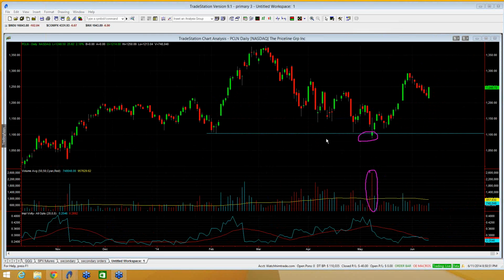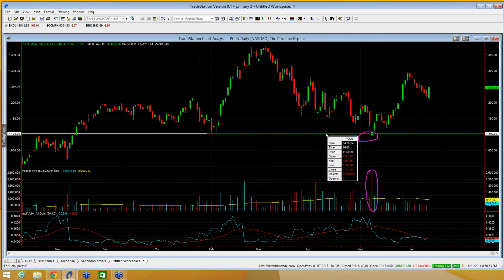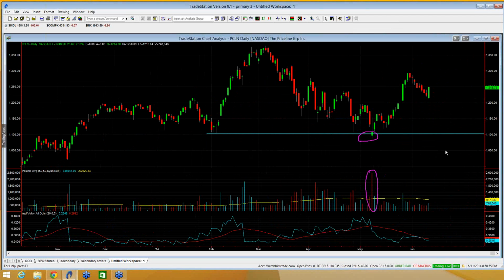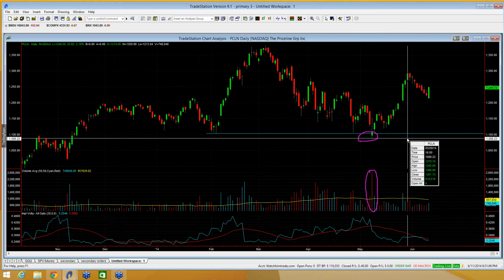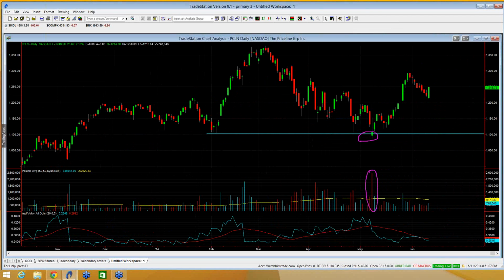You have an imbalance on the supply side. You just broke below a key support level. It has to go lower. Well, that's your max pain entry relative to 1100. Lo and behold, it ends up being the bottom on the stock. You're catching a bottom at 1100, and you caught a bounce all the way back up to 1300.